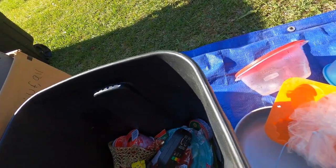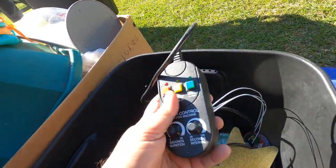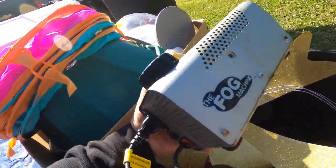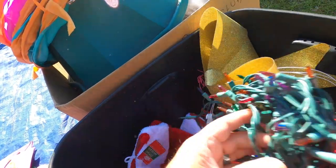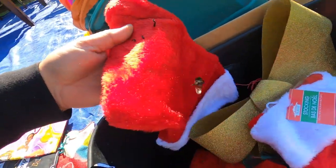Some electrical wires that go to something that says time controller for fog machine. Alright, well, so I'm guessing we got a fog machine. And we got some Christmas lights, some more stockings.